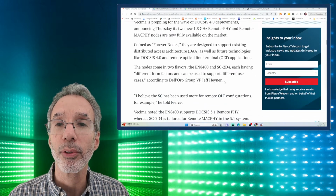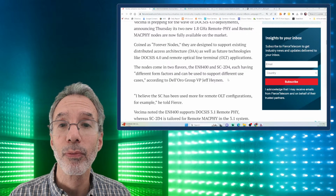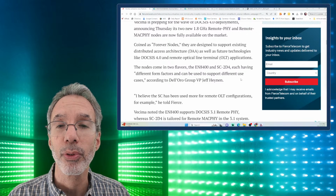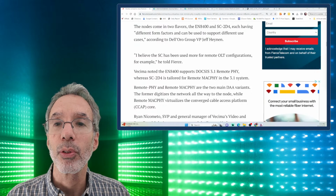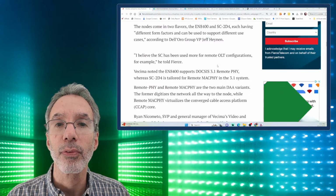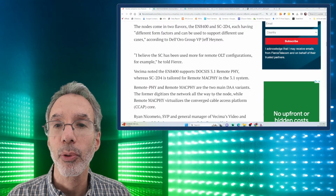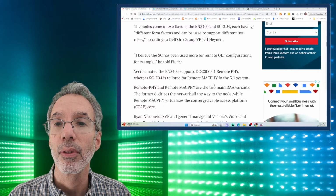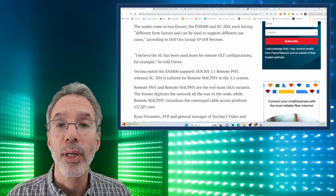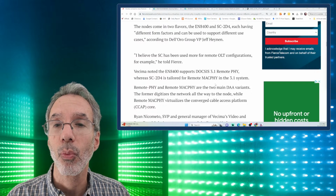The nodes come in 2 flavors, EN8400 and SC-2D4, each having different form factors and can be used to support different use cases, according to Dell'Oro Group VP Jeff Heynen. I believe the SC has been used for remote OLT configurations, for example, he told Fierce. Vecima noted the EN8400 supports DOCSIS 3.1 remote PHY, whereas SC-2D4 is tailored for remote MAC-PHY in the 3.1 system.